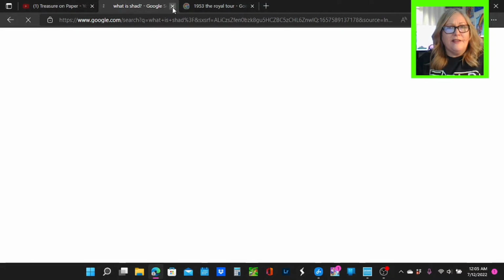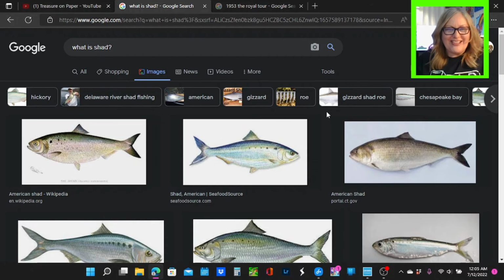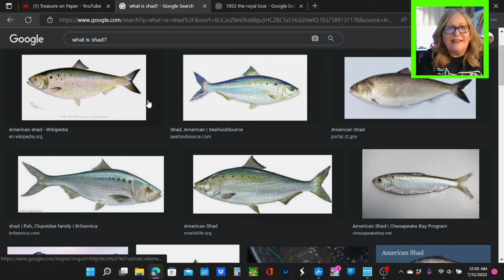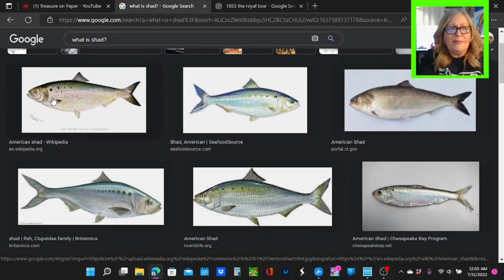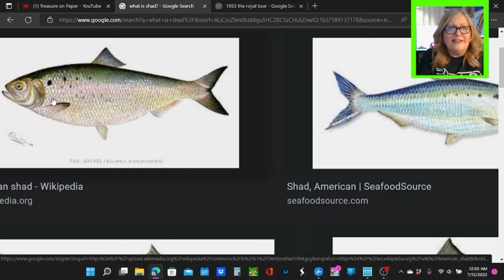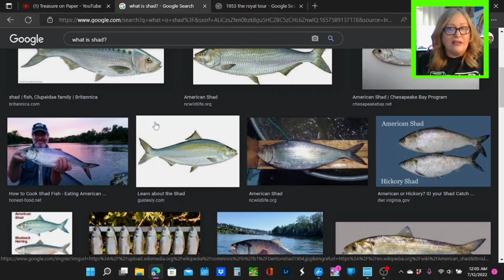Next up, she talked about shad a couple times, and I thought it was a vegetable. But it's a type of fish, and there are different types of shad, but here are some photographs of American shad. So yeah, I guess it's part of... There we go. There's shad. It's probably a very delicious fish. If you like fish, I love fish.